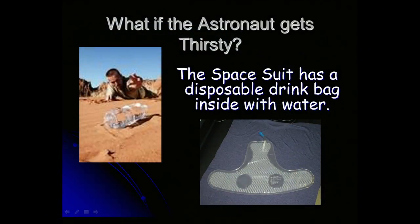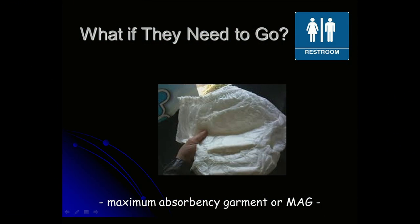What if the astronauts get thirsty? We have a disposable drink bag that is filled with water that sits right inside of the HUT with a little straw that the crew members can drink from when they're suited up. And if you're going to be in the suit for long periods of time and you're drinking water, you may need to use a bathroom. So we have what we call a MAG. It's a maximum absorbency garment, and it's a super absorbent pull-up, I guess.